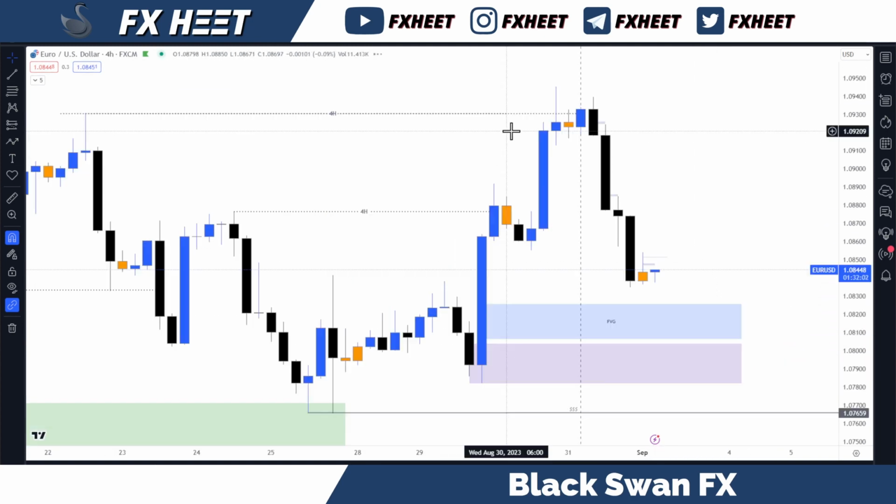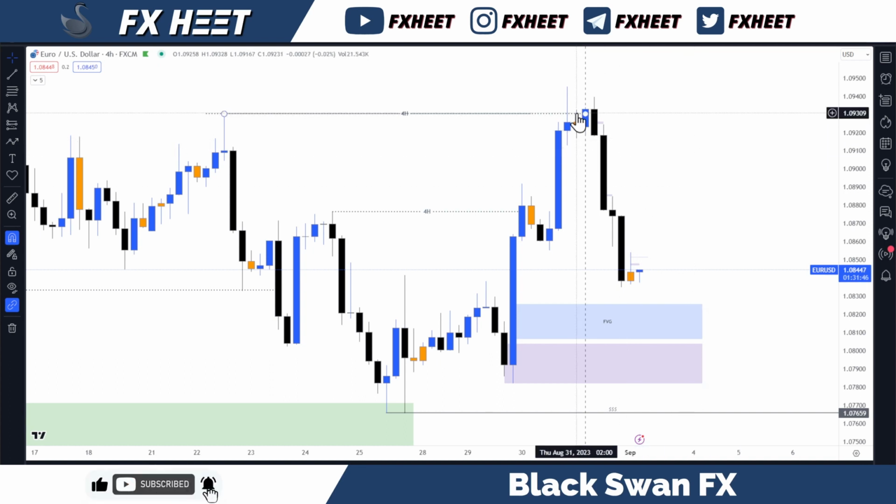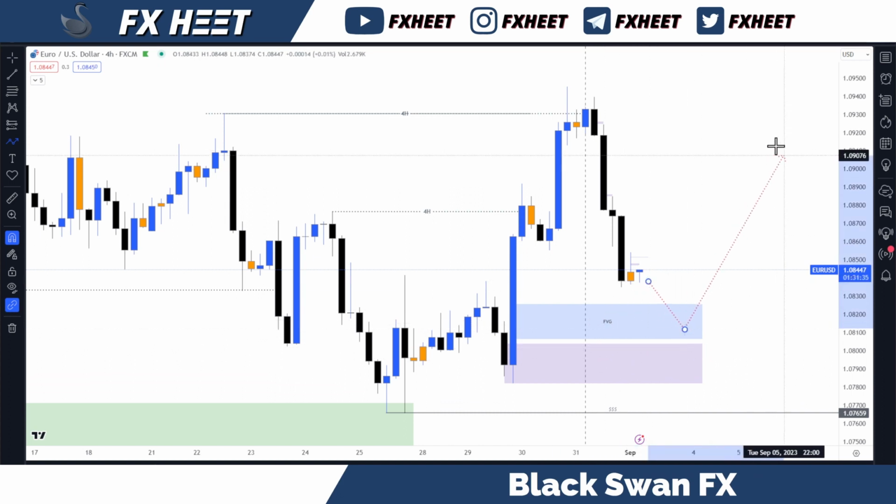But if we go to the 4-hour time frame, you can see that we did have body closures, and we actually had several candles above there. So this gives me a little confidence that maybe we are in fact in a bullish scenario, and this pullback, this massive drive down, is just to take out the inefficiency either at the fair value gap or at the order block before the next move to the upside. This is assuming a bullish scenario.